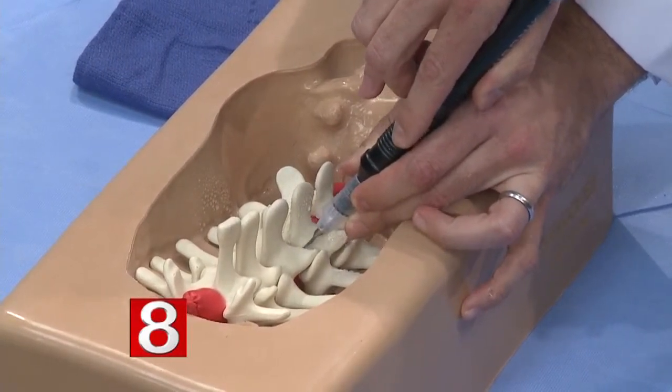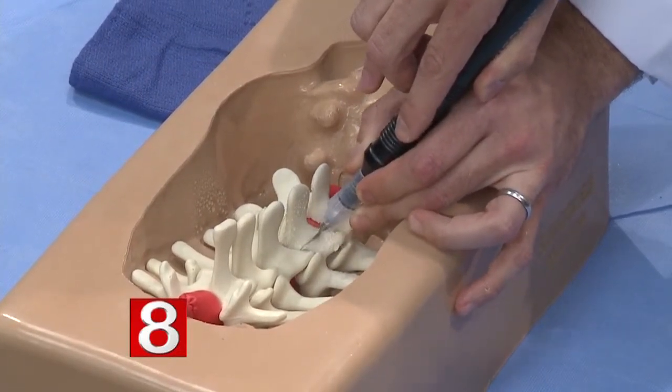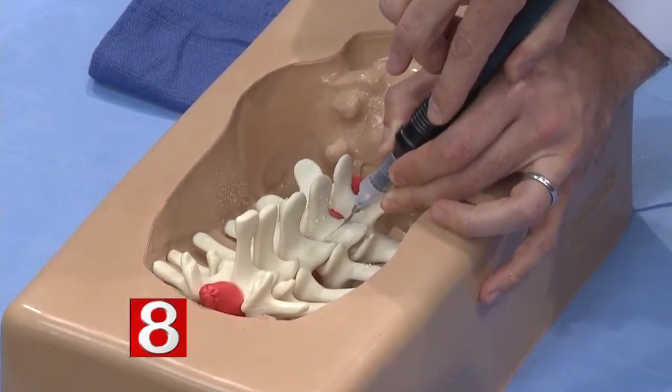And then that bone is just going to pop right off, right? That's right. Wow, it's come a long way, huh? That's exactly how it's done in the operating room.